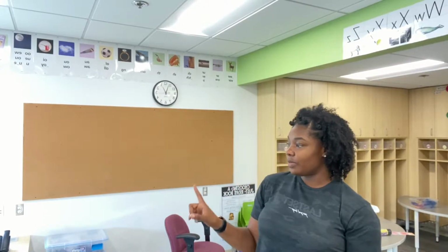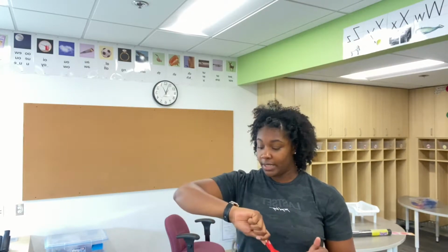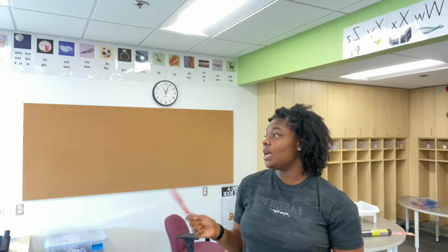All right, so I am done with my desk area space. So I'm gonna start working on bulletin boards. I all of a sudden have a mind-blowing headache, so I don't know how much more I'm gonna get done. I had planned to stay here until like 4 o'clock today, but it's 1 o'clock and I don't think I can take it much longer.